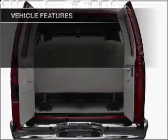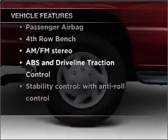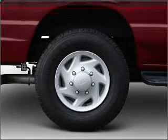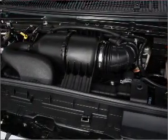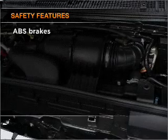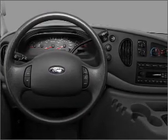on the road. Plus, enjoy these notable features that are included in this vehicle: air conditioning, power windows, power steering, an AM/FM stereo with a CD player, an adjustable tilt steering wheel. And for your peace of mind, the following safety equipment is included: front ventilated disc brakes, passenger airbag, stability control.